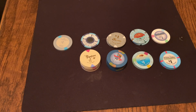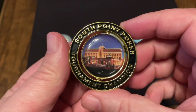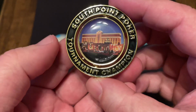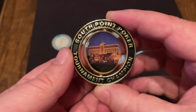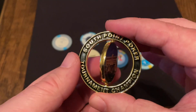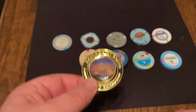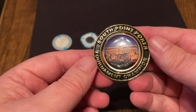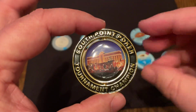Not exactly a poker chip, but this was from South Point, and it was from their poker room. And as you can see, it says Tournament Champion. This is a card protector. When you play poker and you put your cards face down on the table, you then are supposed to put something on top of your cards so the dealer doesn't accidentally take your cards. So that's the point of a card protector.